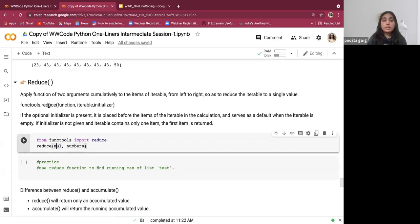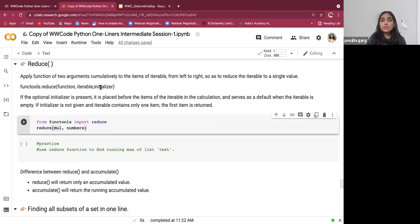It is used in this form: functools.reduce, there's some function name, essentially the same function names like we used before, the iterable and the initializer. The concept of this additional initializer is that it is an optional element. If the optional initializer is present, it is placed before the items of the iterable in the calculation, and serves as the default when the iterable is empty. If the initializer is not given, and the iterable contains only one element, then that single element would be returned.